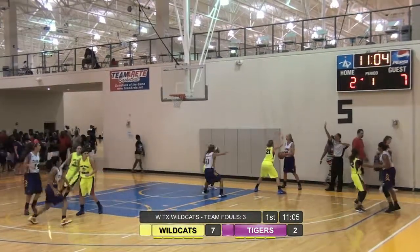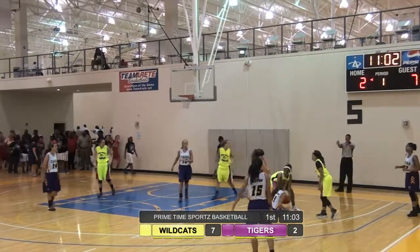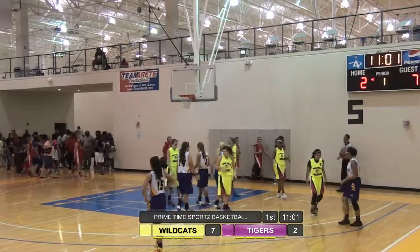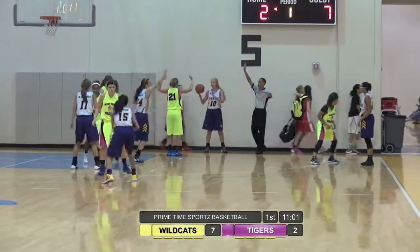Tigers need to get it in quickly. 5 seconds nearing, just get it in before the time. And now down on the floor is Walter. She's tied up with a Wildcat. Possession arrow favors the Lady Tigers. They'll hold on to it. Trailing by 5.